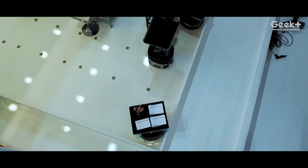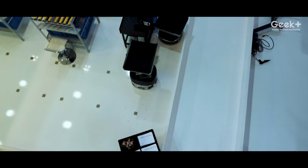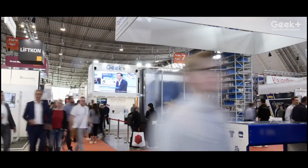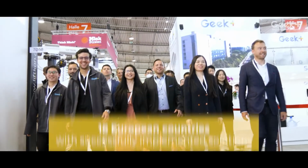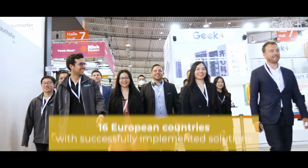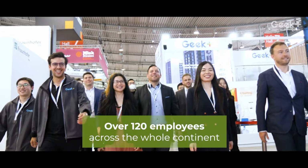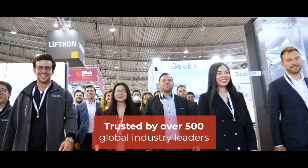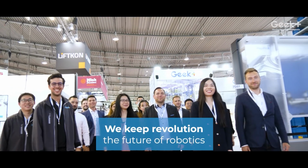With the help of our distributors, with the help of our partners, we're now able to provide some of the biggest names in these industries across Europe with the solutions that they need to make the overall operation smarter. At Geek Plus, we are always trying to move the world, to make things more intelligent, and we will continue this journey.